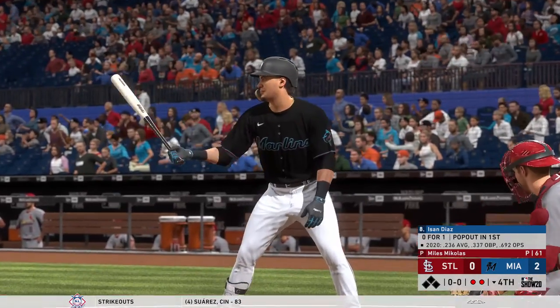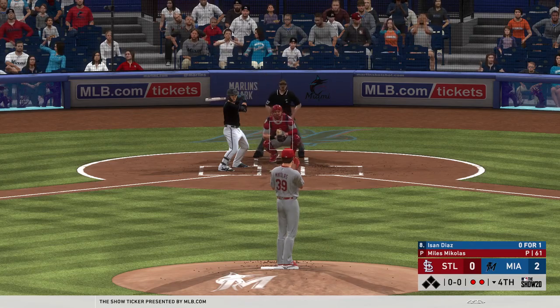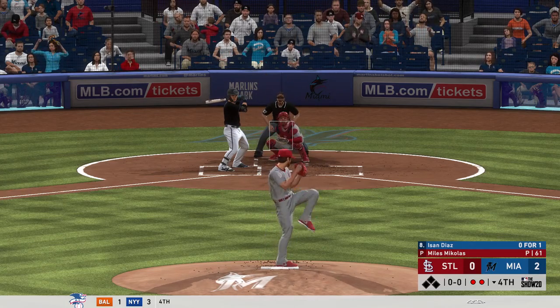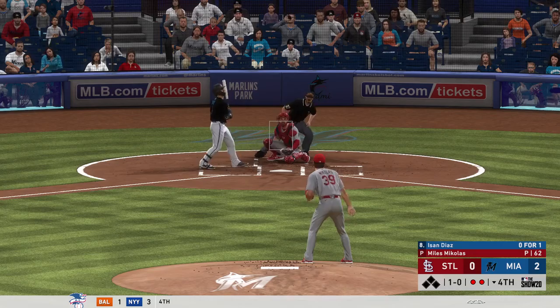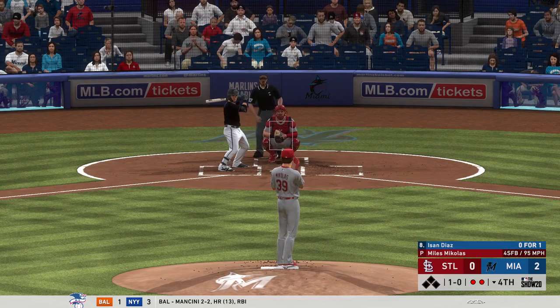Now batting, second base. Ready for another chance? Isan Diaz comes into this at bat 0 for 1 in the ball game. And a bit too high with that one. It's 1-0. 2 out, nobody on.